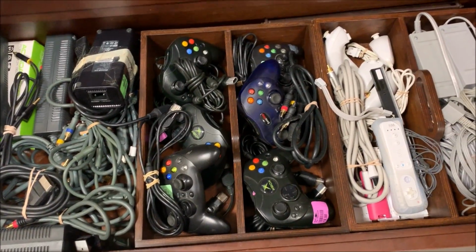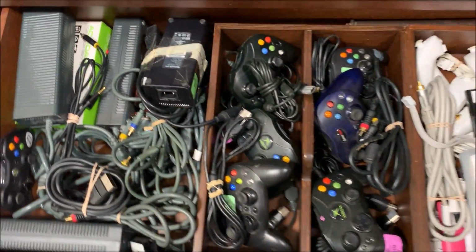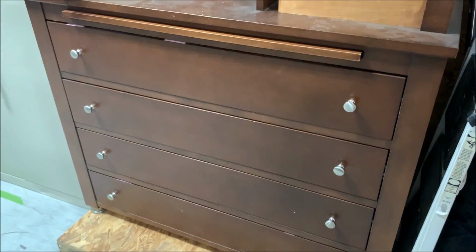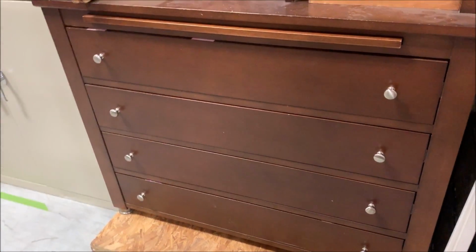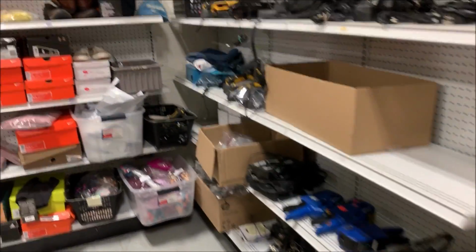I got a lot of original Xbox controllers. I might end up selling a few of those. I don't need that many. Anyways, so that is how the video game stuff is organized. Before, it was just jumbled in a bunch of boxes. And I found some DS cables in those boxes that I did not know that I had, so I don't need to order anymore. So that is my eBay area.